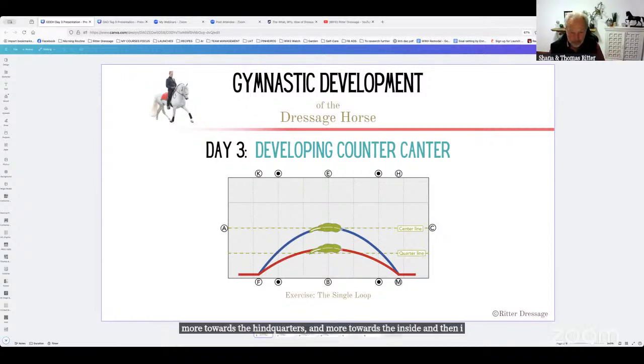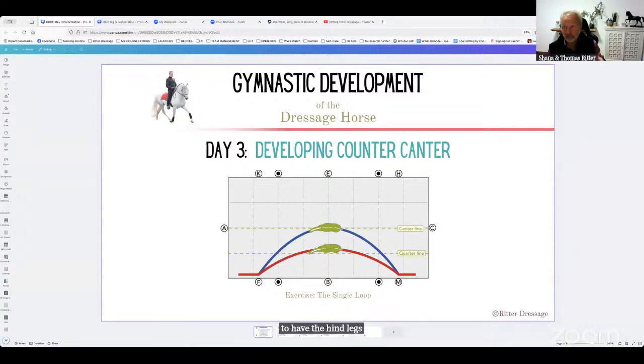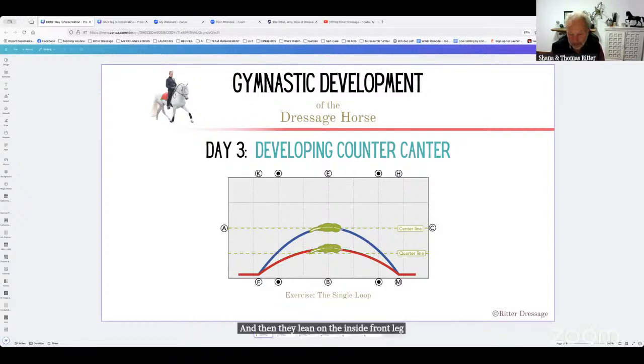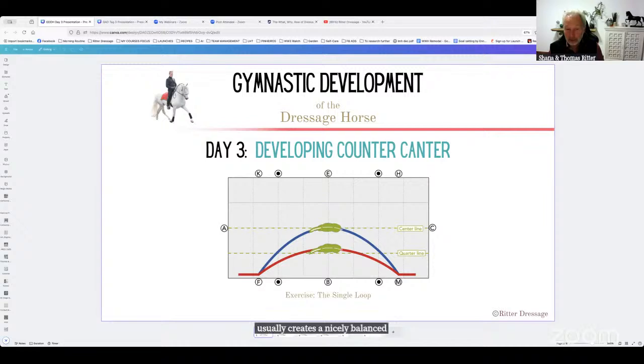And then I drive a little bit with my outside leg, actually, to create more jump, because you need to have the hind legs far enough underneath you in order for the horse to stay balanced. Right? In the counter canter, a lot of horses get a little strung out. The hind legs stay on the ground too long, especially the outside hind leg goes way back, and then they lean on the outside front leg, that's on the inside of your turn. So stepping inside, rear, front, rear together with a little outside rein, and then driving with your outside lower leg to create more jump, to bring the outside hind leg more under the body, usually creates a nicely balanced counter canter.